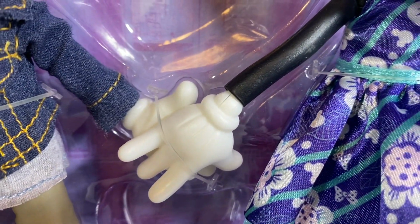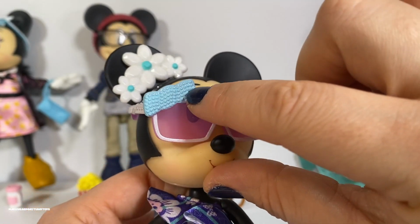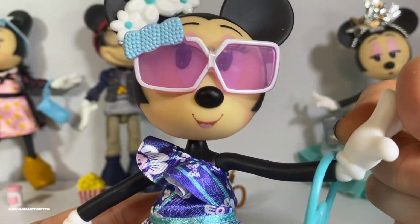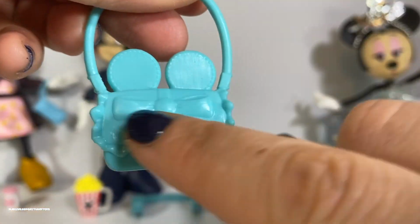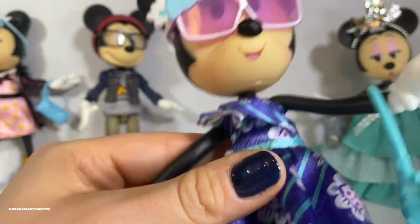I love it. Now, Minnie Mouse comes with a really cute clip on her ears. It looks like a daisy. She also has a pair of removable sunglasses that are rectangular with a bow detail, and a removable handbag with ruffles, a bow, and Minnie's signature on the other side. Her one-shoulder dress is really pretty.